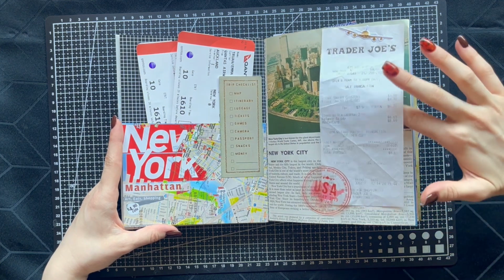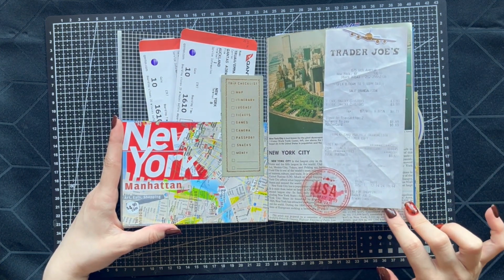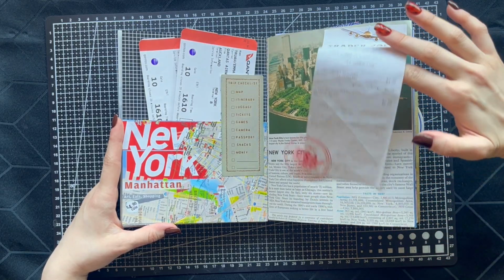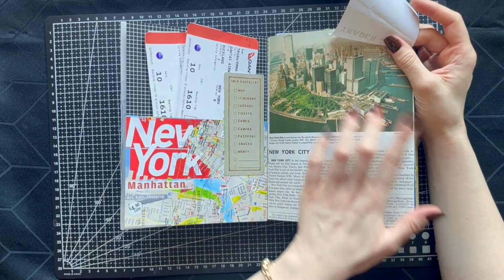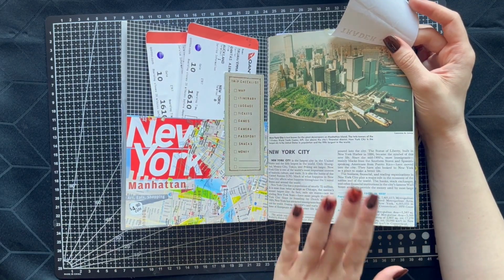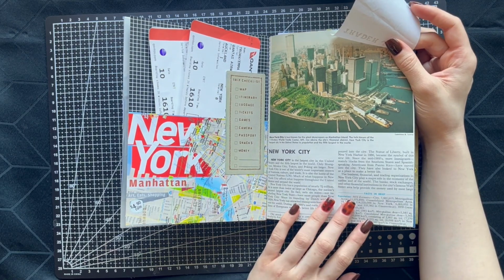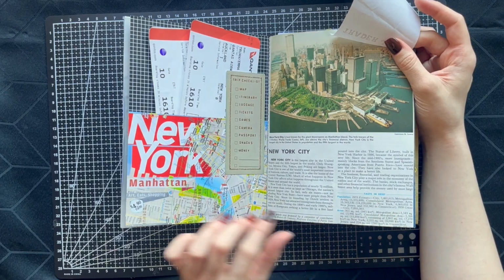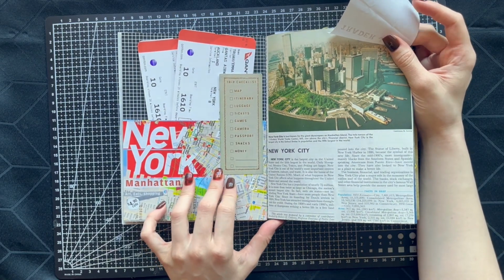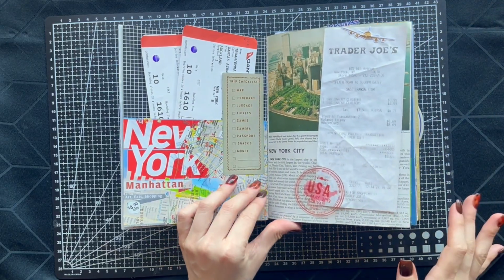We're going digital. This is their Trader Joe's receipt when they landed, and they got choc snacky clusters, and I've just stapled that onto this New York City page that I got from a World Encyclopedia. It is the Childcraft version, and I think it's from the 1960s, which I was so glad to acquire into my collection from my yaya. So that sits like that.